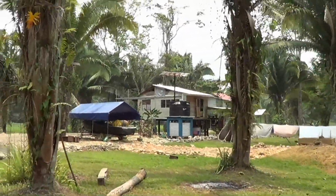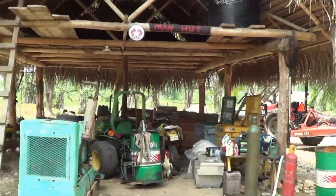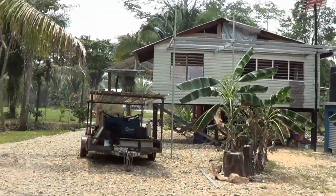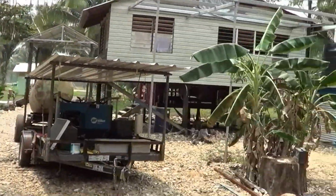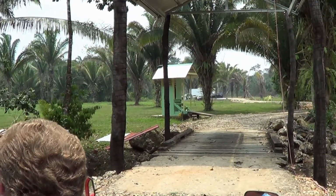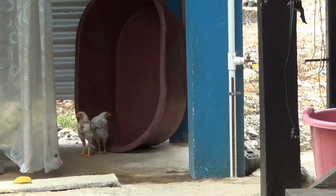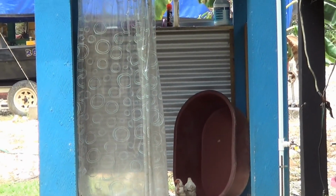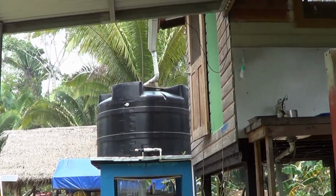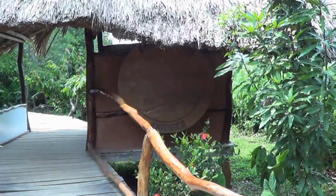Chickens? It's an outdoor shower right there. It's the outhouse, freshly painted. Looks like the chickens are hanging out in the shower. See the water tank above? It catches all the water from the roof and makes the water warm. Warm shower. Genius. We've arrived at the Cotton Tree Lodge.